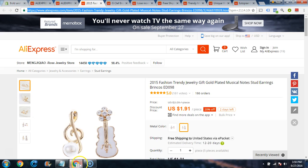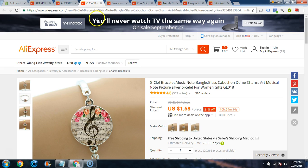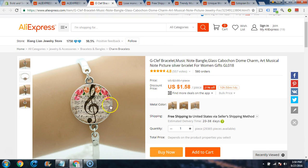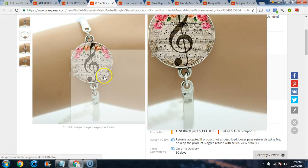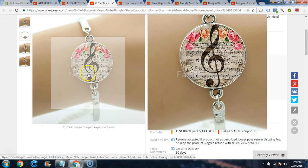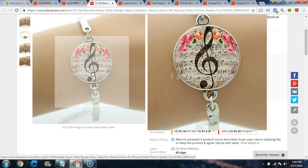All right. And then we'll close that because now we got the idea. This is cool. People seem to like this. Again, now see, this is something to look for though. This is tough because it's got a watermark on it.